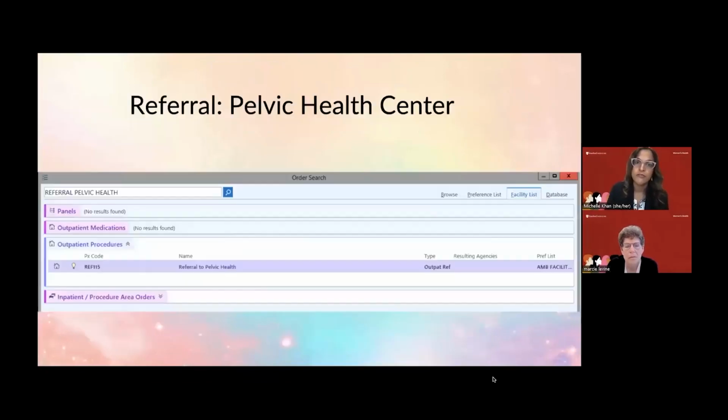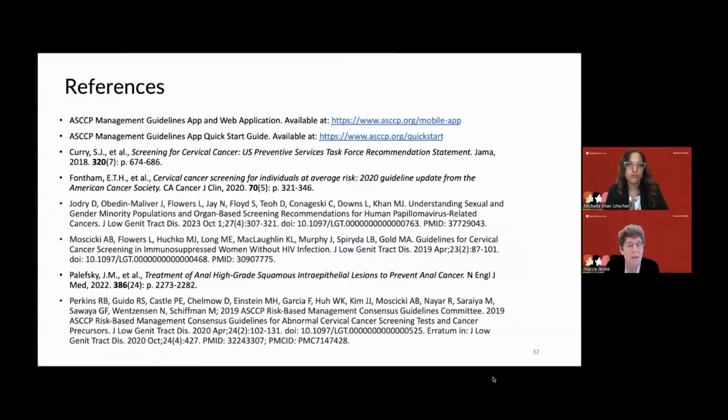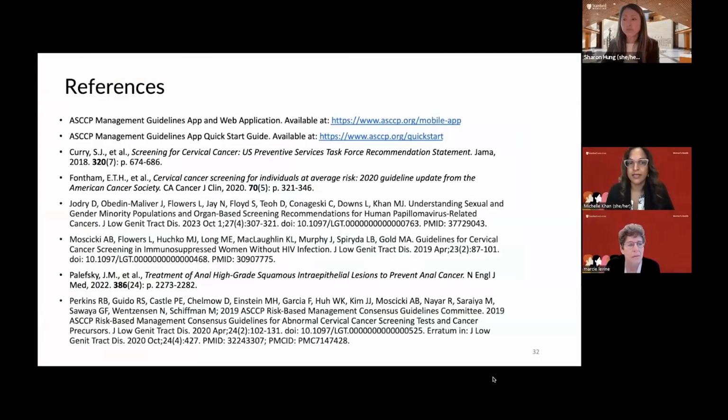In order to refer to us, you would put in a referral to Pelvic Health, and then you can enter my name for provider, and we're in Redwood City. Very interesting. That's a great resource. Thank you so much. And here are some references for the different guidelines that we've discussed, as well as the information to access the application to manage the abnormal screening tests.